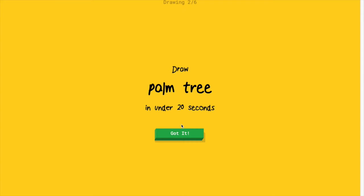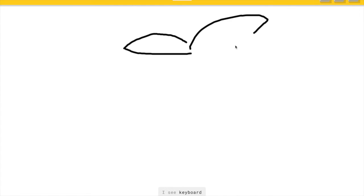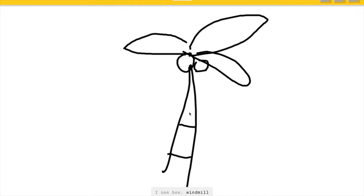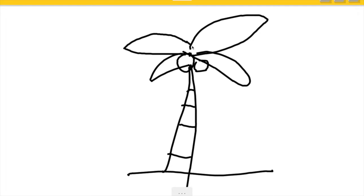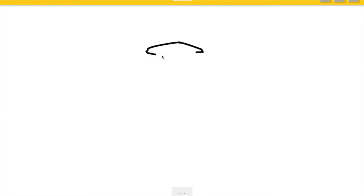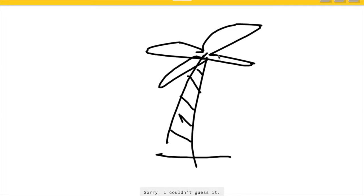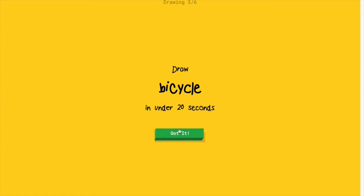I guess only I only know words so far. Okay, palm tree is easy. Just draw. I see keyboard or hockey puck or knife or airplane. I see bee or windmill or hammer or flamingo. Are palm trees the same as coconut trees? I have no clue what you're drawing. No, I see submarine, or spoon, or hammer, or windmill. I see lighthouse. Sorry, I couldn't guess it.